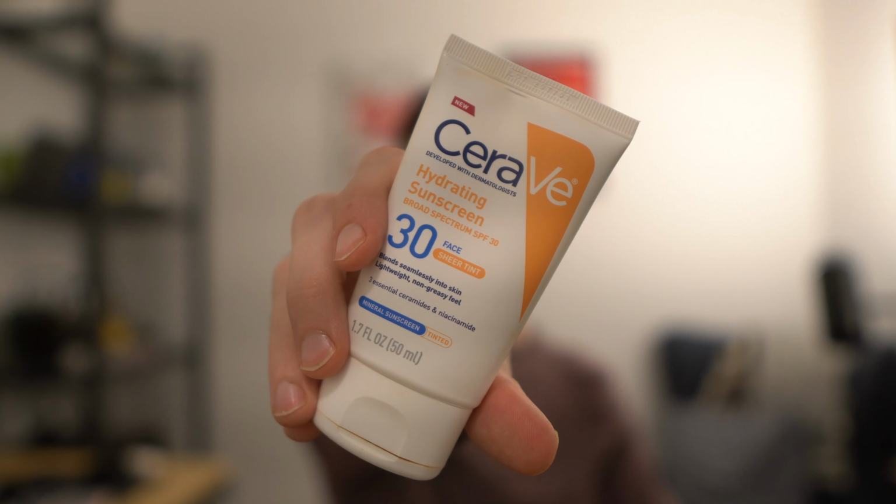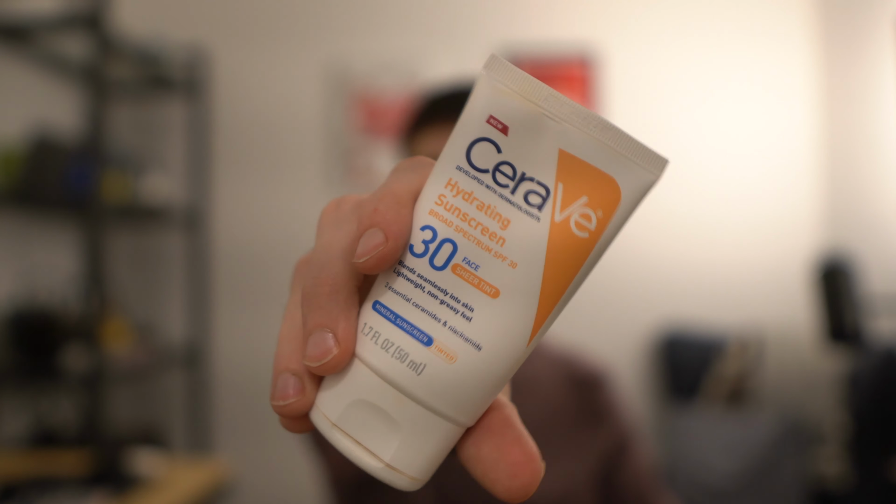So what are the 3 main CeraVe products that you need right now in your cabinet? Number 1 is a CeraVe sunscreen. The one that I currently have is the CeraVe Tinted Mineral Sunscreen SPF 30. This is a hydrating sunscreen. It is extremely hydrating. It also contains the 3 essential ceramides, ceramide NP, ceramide EOP, and ceramide AP. This is a purely mineral sunscreen, so it contains titanium dioxide as well as zinc oxide, and it is tinted, so you don't have the white pasty look that you do with just a pure mineral sunscreen.